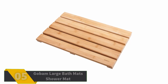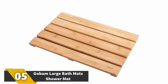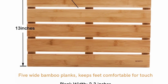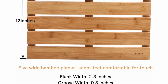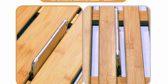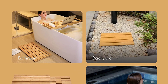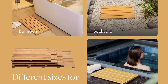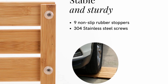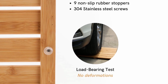Number 5. Goblin Large Bath Mats Shower Mat. If you want to buy a bamboo bath mat that ensures no slippage-related issues occur, then go for this amazing product by the Goblin brand. It is a very brilliant product that looks pretty sleek on the ground. On top of that, this product has a special construction that is completely resistant to slippage. It has a triple coating along with water-resistant and smoother material. The manufacturer has added 12 anti-slip gaskets on the bottom side that ensure the mat stays firmly in place.